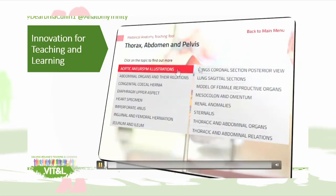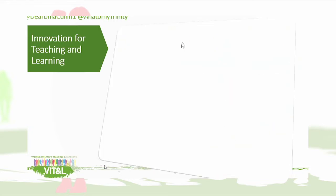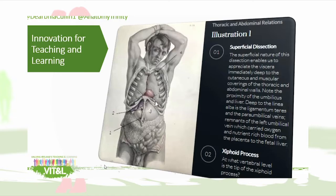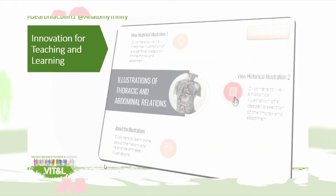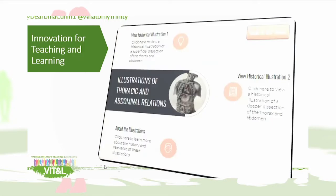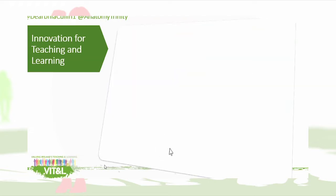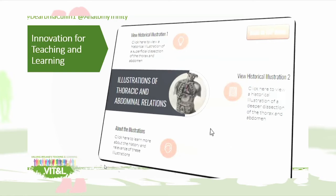So this short snippet here is an excerpt from our tool, and it showcases how students can hover their mouse over anatomical structures to identify them. And then on the right-hand side, there is also some supporting information for students. And these illustrations here that I've just taken as an example, they are from Joseph Maclise's Atlas of Surgical Anatomy, and that dates back to 1856. And Maclise was Irish. He was a surgeon, anatomist, and evidently a very gifted medical illustrator. And then this section here is just a who, what, when, where, why section, which gives the specimen or the tools a bit of provenance and place.